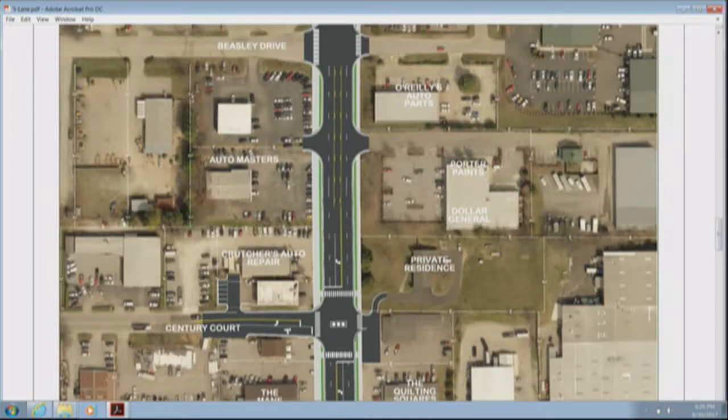As we continue to head north, you'll notice the Auto Masters. We would look to have a shared access easement there. It's basically shared today to some degree with a median. And across the street, there's a few businesses that use that access point. Again, very difficult during peak hours to make that left turn movement out. But we need to provide reasonable and acceptable access to those businesses.